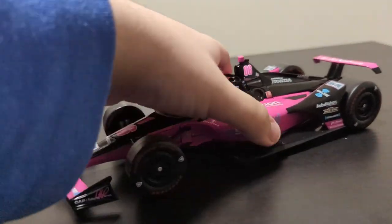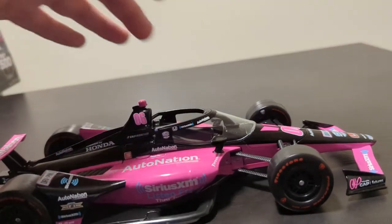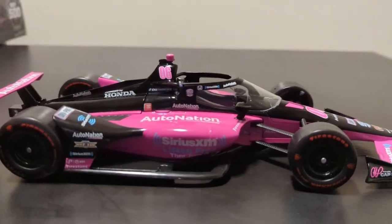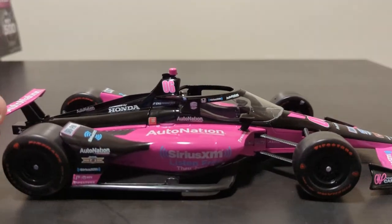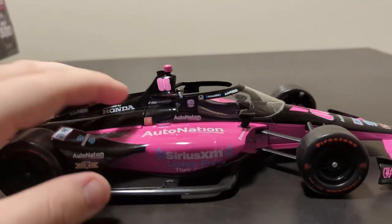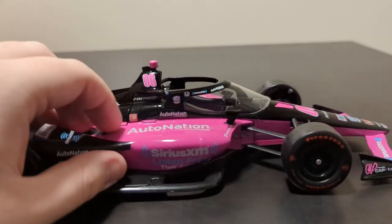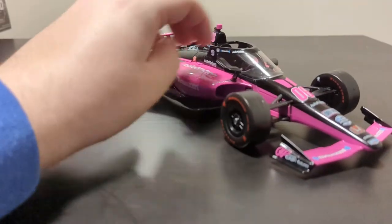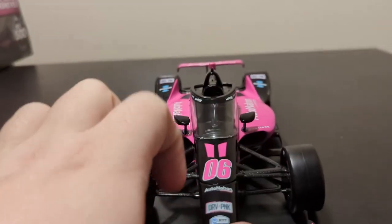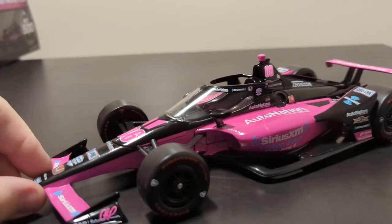But again, this was Helio Castroneves, the Helio Castroneves 06 from Meyer Shank Racing. He drove last year. He's of course in this car full time this year for the team with teammate Simon Pagenaud. A good looking diecast car. I have to think more wins are on the way for Meyer Shank this year in the IndyCar series. Hasn't been the greatest of starts. I think Pagenaud was up inside the top five this past weekend in Texas and fell out late due to some mechanical issues or a fuel save.